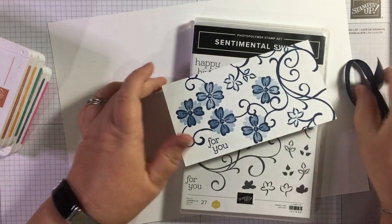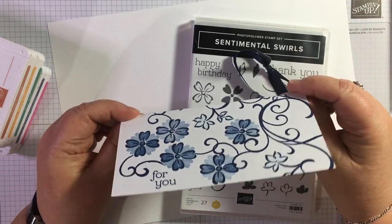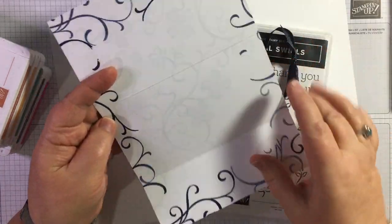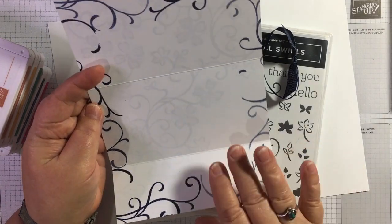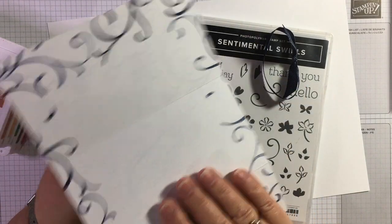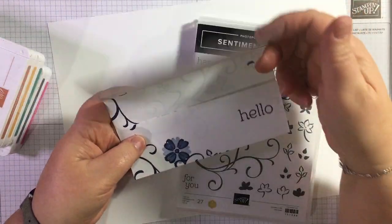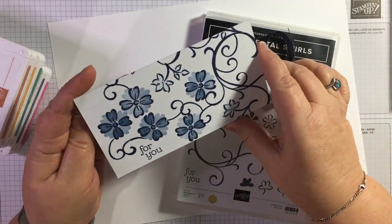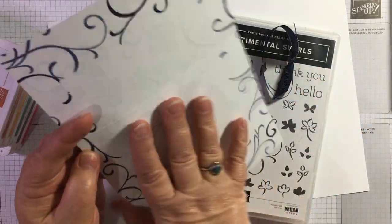So what this is, as you saw me take the ribbon off, is a letter card. I masked off this area, it's half a sheet of A4, stamped around it on that side so that I can write my letter. You'll see when it folds up, this bit folds in that says hello, and then that bit comes down and it says for you. So when you receive it, it says for you, you open it up and you've got hello and then whatever letter I write in there.